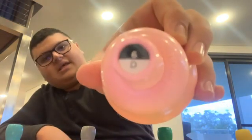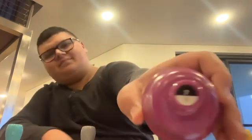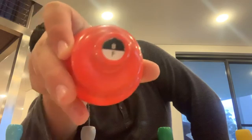And we have the pink one, which is D6. And the purple one, which is E7. It makes a different sound. Let's put that there. And F8, which is the red one, which makes the most beautiful sound in the world. Which is the last bell. That's the highest bell.